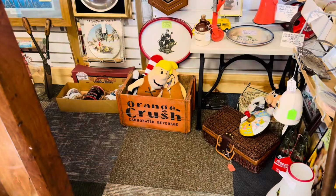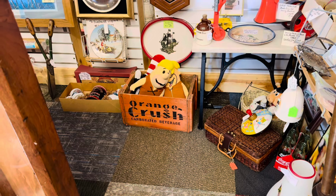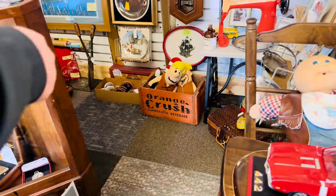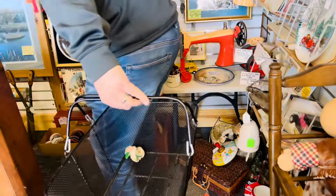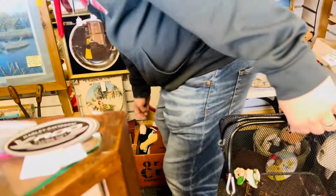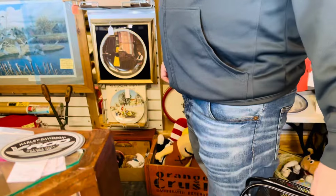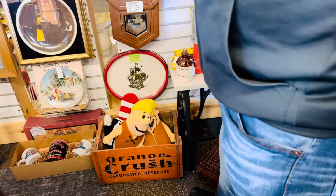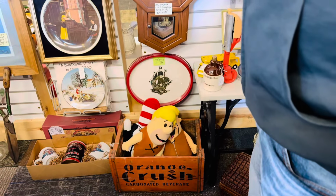Look at that crate. The Orange Crush crate. Real crate. Can you tell me how much that is? Sir? 80. 80. That's cool. I mean, look how cool that would be for Halloween and then put a black tree in it. Yeah. That's pretty cool.